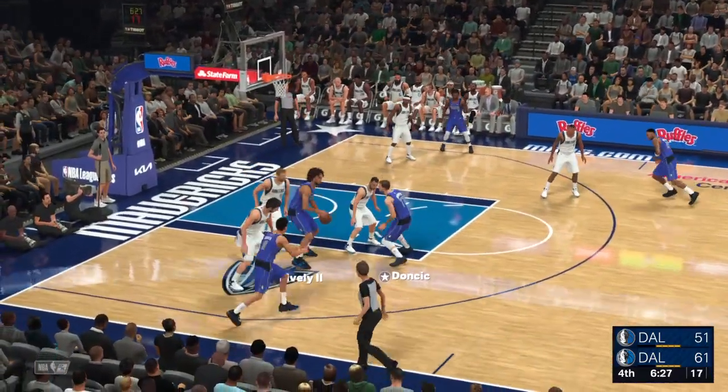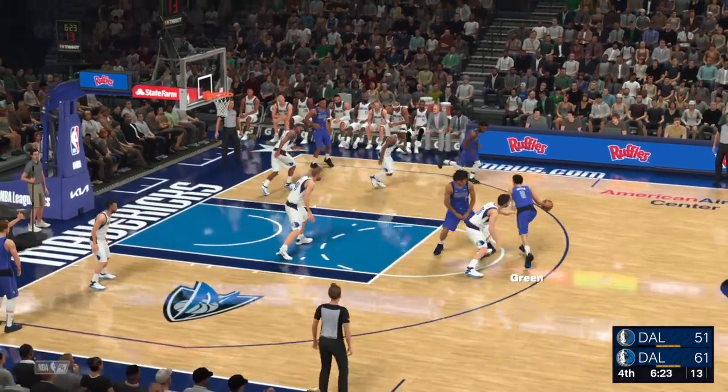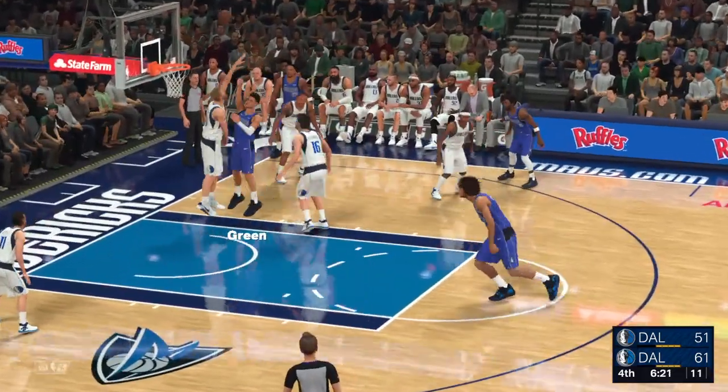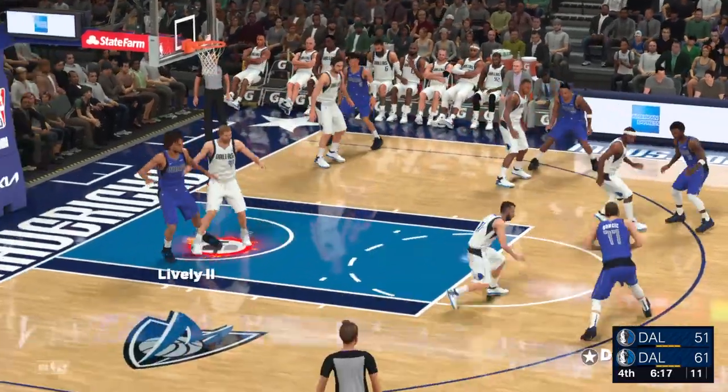And here are the Mavericks now. The Mavericks making the shot. Here's Green. And it's Doncic, top of the key.